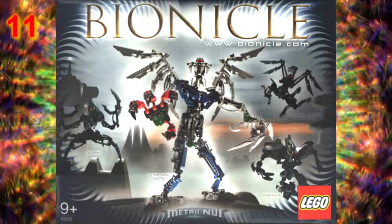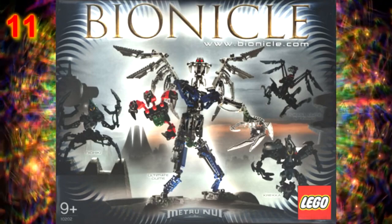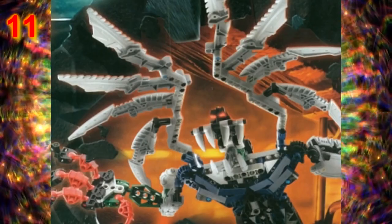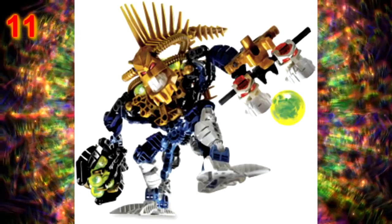Some people may argue that Combiner model isn't exactly a set, which is true. As if LEGO would upload instructions to the website, it would not have been an actual set. But Ultimate Doom was released as a Target exclusive. The same goes for Voparak, Cardaz, and I think that's about it. Even Ernak was released as a Walmart exclusive.